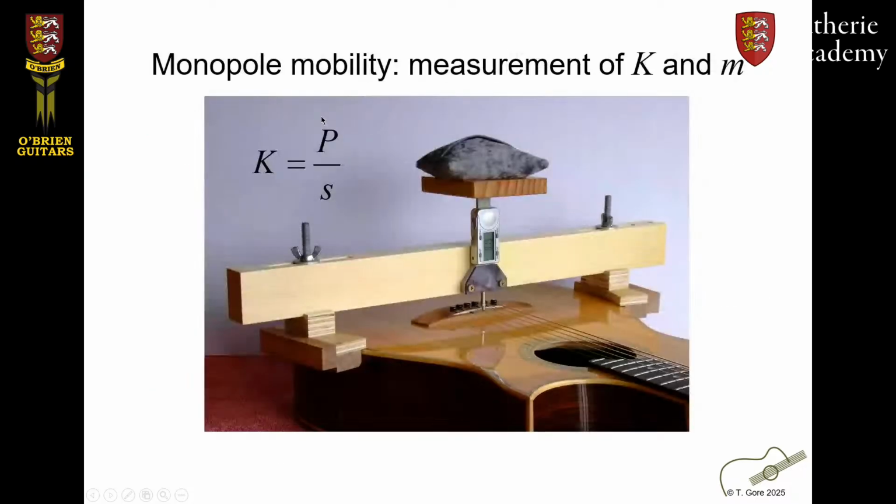So the things we need to know are measurement of K, which is the stiffness of the guitar, and M, which is the effective mass of the monopole mode. And we use this little piece of kit here. It's a beam across the guitar with, in the old days, a dial indicator. Here it's actually a tire tread depth gauge. I'm loading through that gauge onto the bridge of the guitar. If I put a mass or a load on this platform here, that gets directly transferred to the top of the guitar. So this is a bag of lead shot, weighs about 1 kilogram.